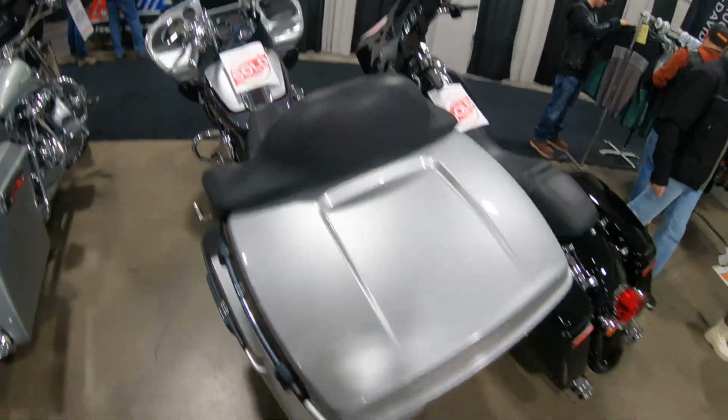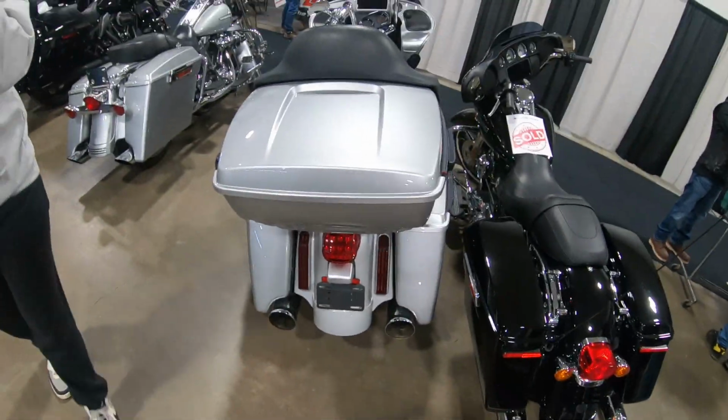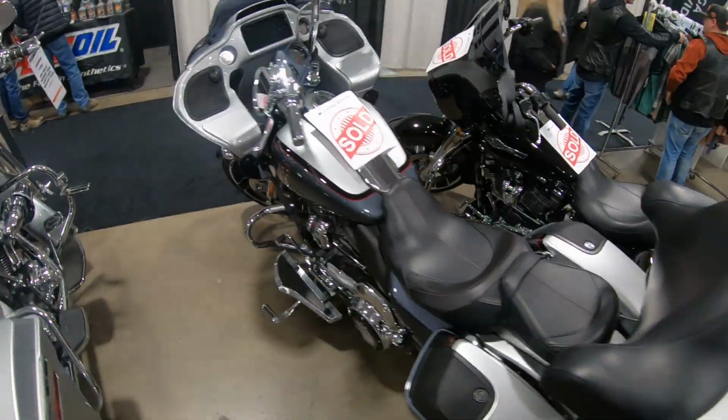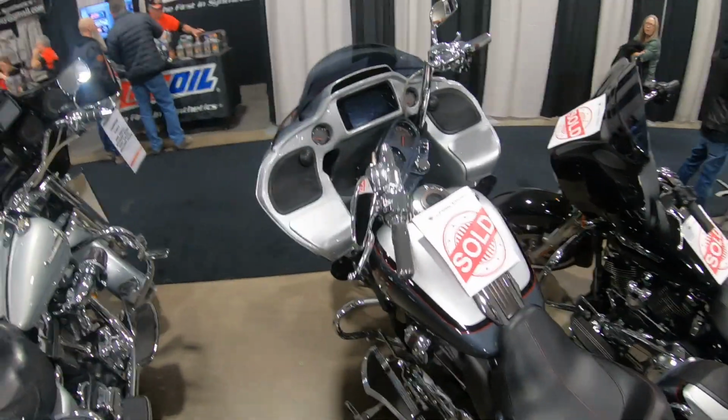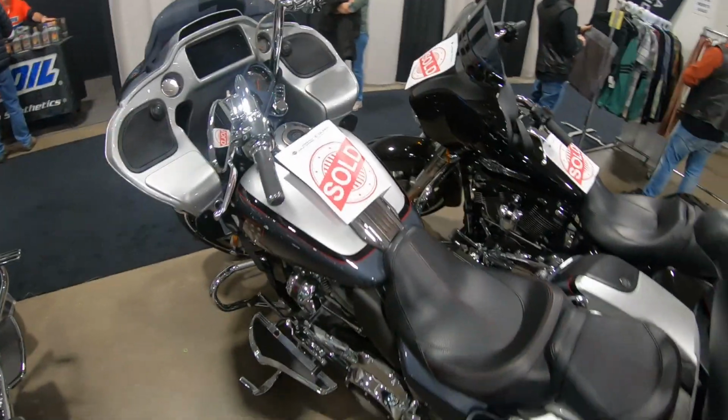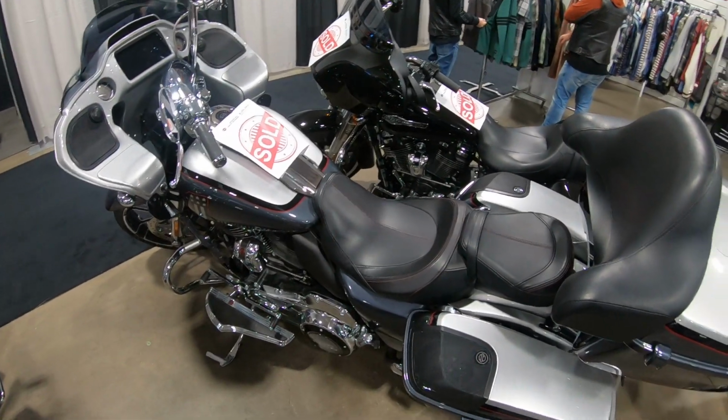Now this thing is freaking huge. I guess if you're going to go across Canada or intercontinental, but the way they've done the fairing so huge like that, it looks like a Gold Wing. Definitely, it looks like a Gold Wing.